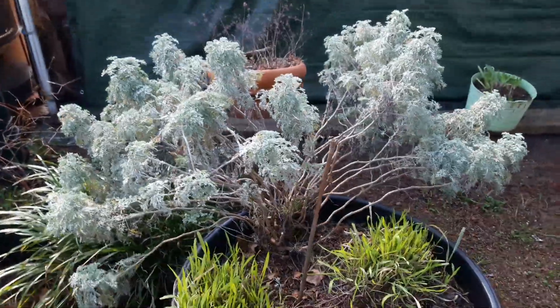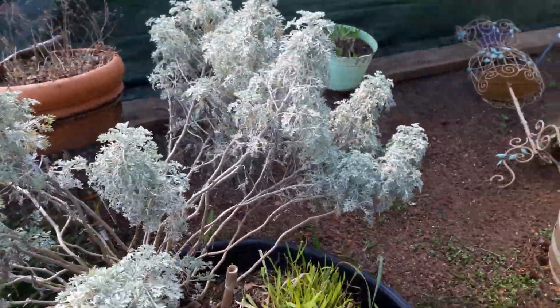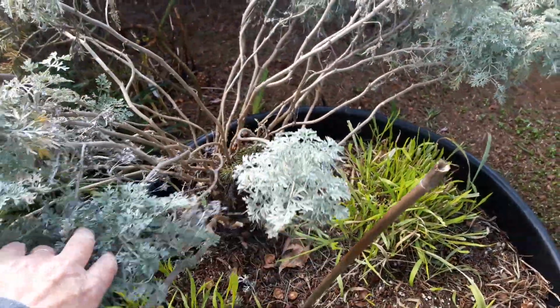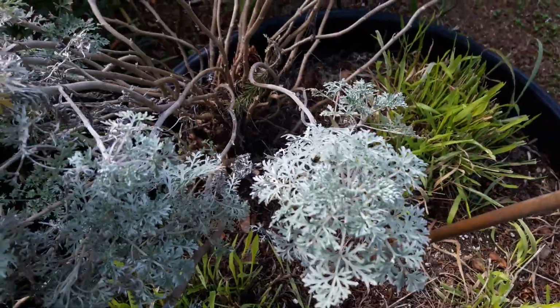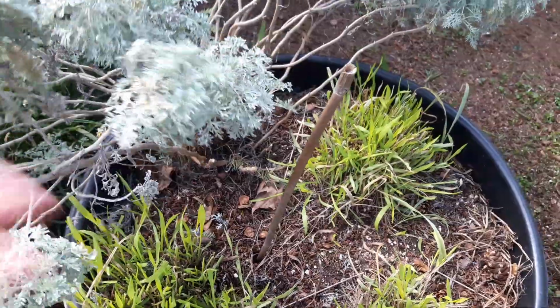I've got Powis Castle Artemisia. This is one of my favorites. It does not run like most of the other Artemisias do. It's very leggy this time of year. I'm waiting for it to start growing a little bit more in the center, and then I will cut it back hard and it will grow up real nice.